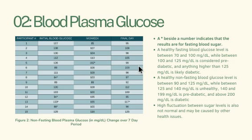And then here we have the blood plasma glucose results. So a star beside the number on the table means that the results were for fasting blood sugar, which basically just means that the participant hadn't eaten for several hours before. However, since I couldn't ask the participants to not eat several days during the week, I just decided to take non-fasting blood sugar levels, which doesn't really make a difference, just the scale needs to be higher. So a healthy fasting blood glucose level would be between 70 and 100, but a healthy non-fasting blood glucose level is between 90 and 125. So just had to take that into account.